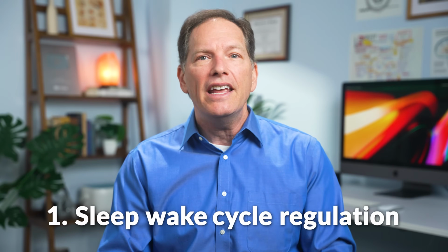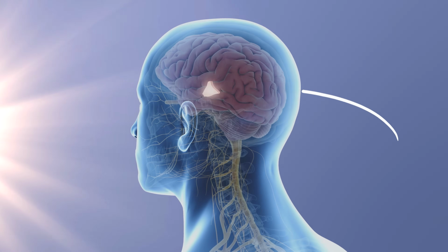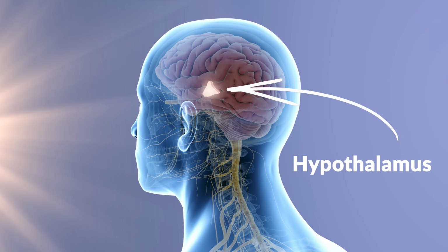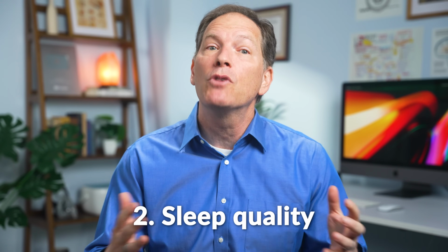So how does vitamin D specifically affect sleep? Research suggests that it affects sleep in several ways. Number one, it can affect the regulation of our sleep-wake cycles. So vitamin D receptors are found in areas of the brain involved in sleep regulation, such as the hypothalamus. Adequate levels of vitamin D might also help regulate the production of melatonin, which remember is the hormone that controls your sleep-wake cycle.